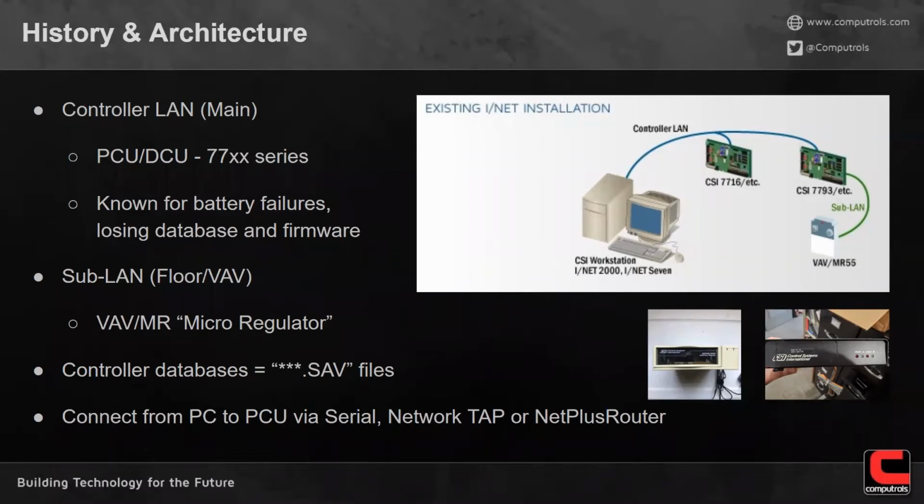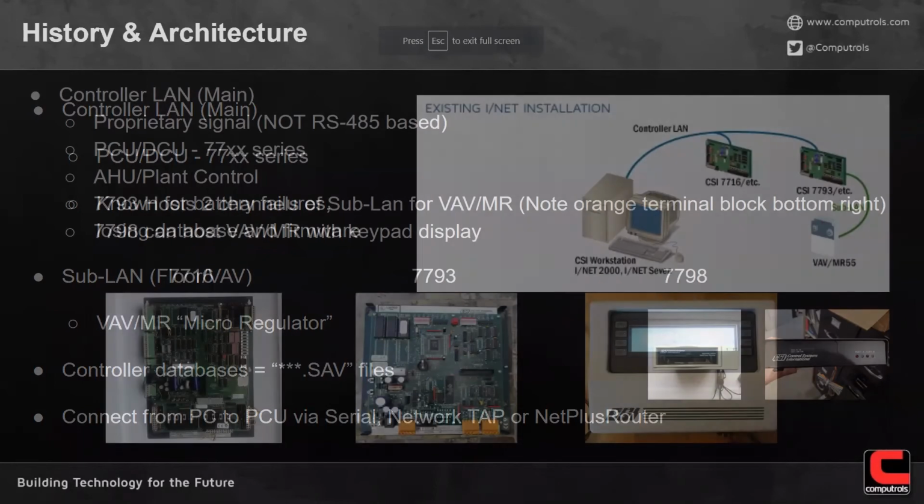The PC can talk to the controller LAN via a couple different methods. One is direct to a PCU or DCU via a serial cable. There might also be a network tap, which is a serial to twisted pair converter shown here on the bottom right, or a Net Plus router, which is an IP device. But all of these perform the same function. They allow the INET software to talk to a controller LAN.